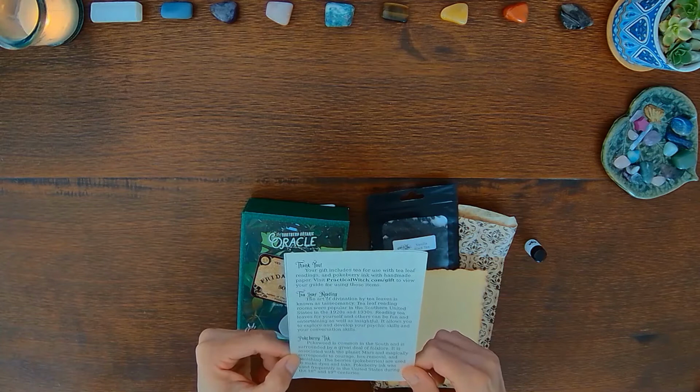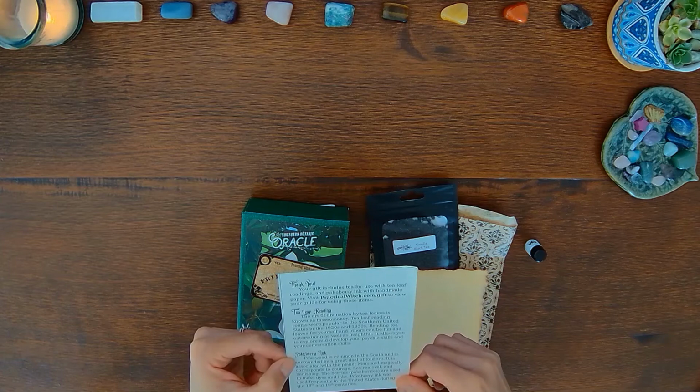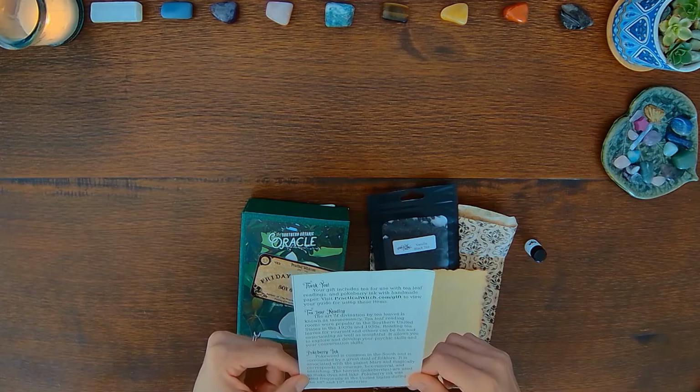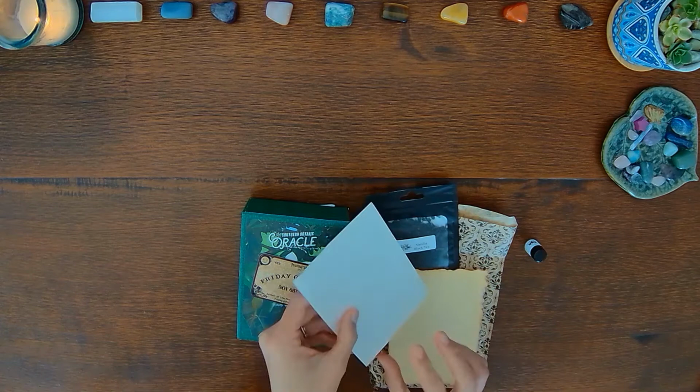So with a pokeberry ink, pokeweed is common in the South and is surrounded by a great deal of folklore. It is associated with the planet Mars and magically corresponds to courage, hex removal, and banishing. The berries, pokeberries, are used to make dyes and inks. Pokeberry ink was used frequently in the United States during the 18th and 19th centuries. Interesting. See little tidbits like that. I really enjoy learning about it.